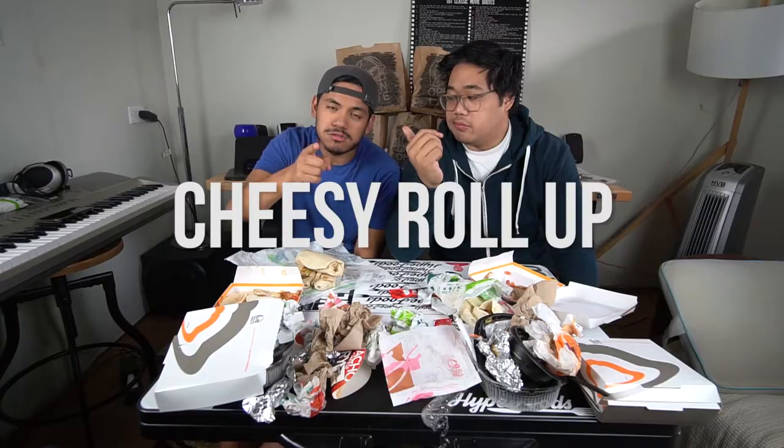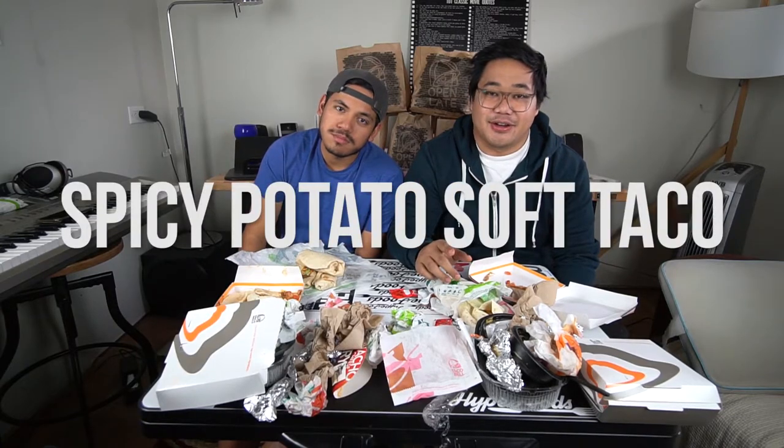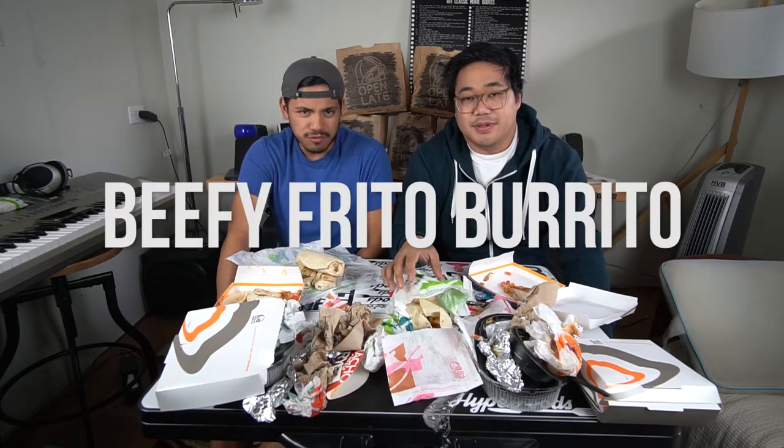Number one, cheesy roll-up. It's not worth a dollar. Don't get it. It's like a cheese tampon. It really is. Number two, potato soft taco, aka rock taco. Yeah, it's like they put pebbles inside. I really regret that. Number three, beefy Frito burrito. There's no cheese in it. There is. Where? Show me. There's no cheese. That's what I said. And there you have it, our top three things not to get on the Taco Bell cravings menu.